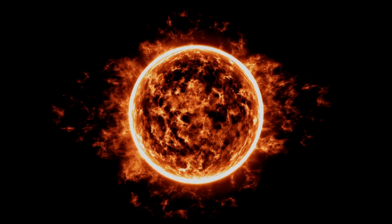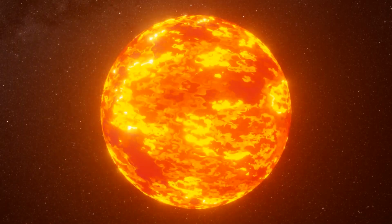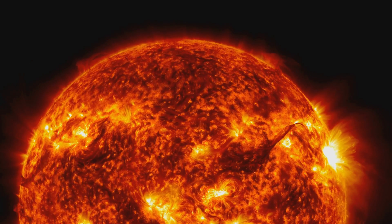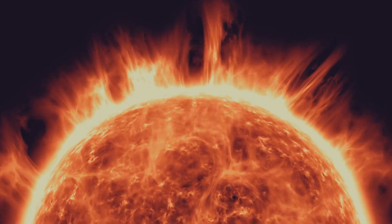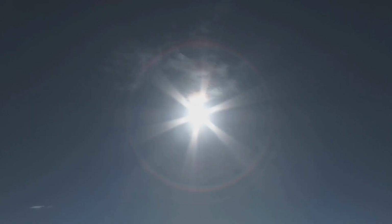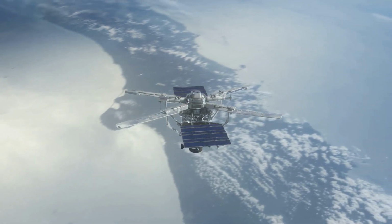Solar storms and their impact. The sun is not always calm and steady, it can be very active. Sometimes there are bursts of energy called solar flares. These flares release huge amounts of radiation. Coronal mass ejections, or CMEs, are another type of solar storm. They blast out enormous clouds of plasma. These storms can disrupt satellites and power grids on Earth.